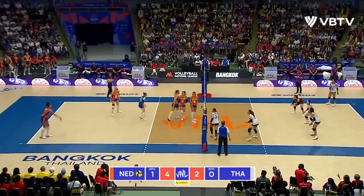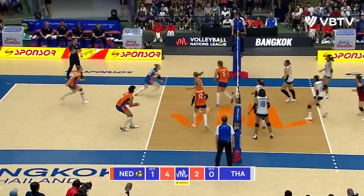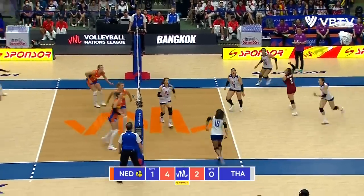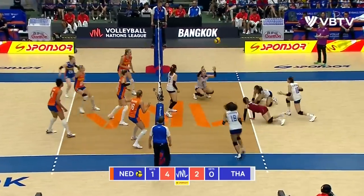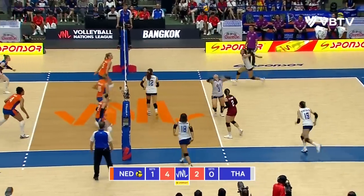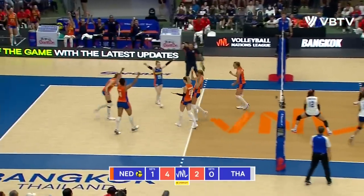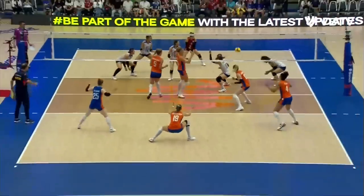I know it's the early stages of this second set, but having lost the first and dominated the first as well, that's not great because that ball, it's a free pass and free ball, and that's not great either for the Netherlands out of system too. So Pianut switches play, Chatterpont doesn't get it to ground. Oh yes, Bongarts brilliantly picked up there by Pianut. This is the best rally, wonderful. Oh, still won't go to ground. Pimpichaya will try once more, but no, what a block! Wow, what a point!